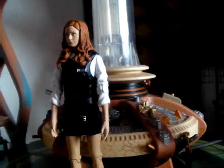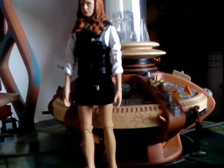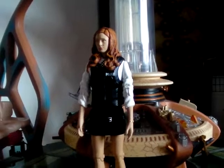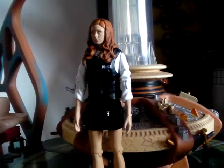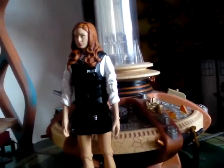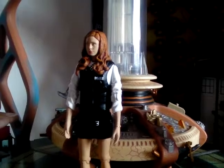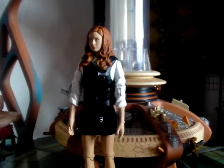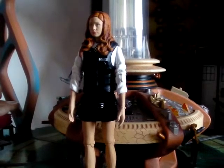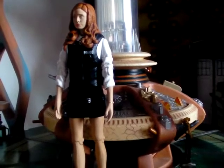Is it worth £8? Yeah, I honestly think it's worth it. If you can find it for £8 out and about, definitely get this one. I think it's just a really good variant figure. I think that's what a variant figure should be: just a variation of a character that people like, but in a costume that maybe didn't get that much screen time, or got quite a bit of screen time but not compared to the main one, if that makes sense.